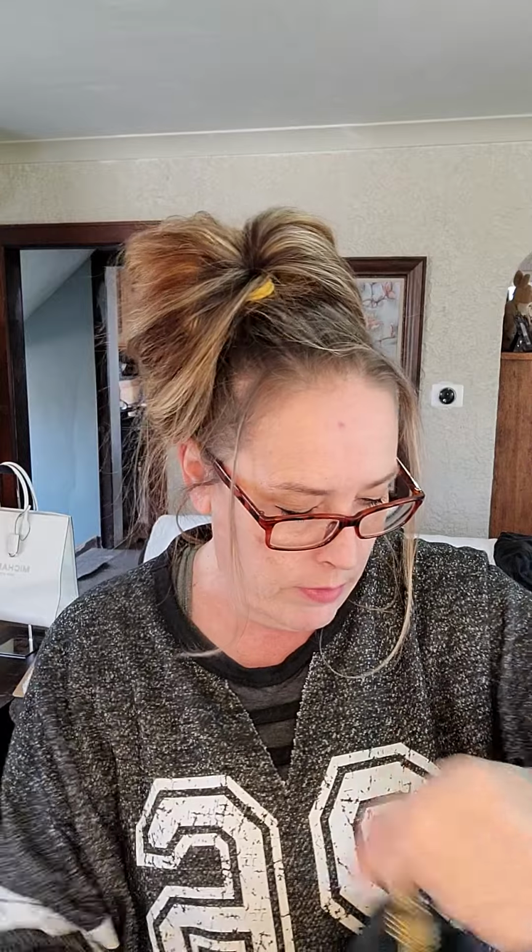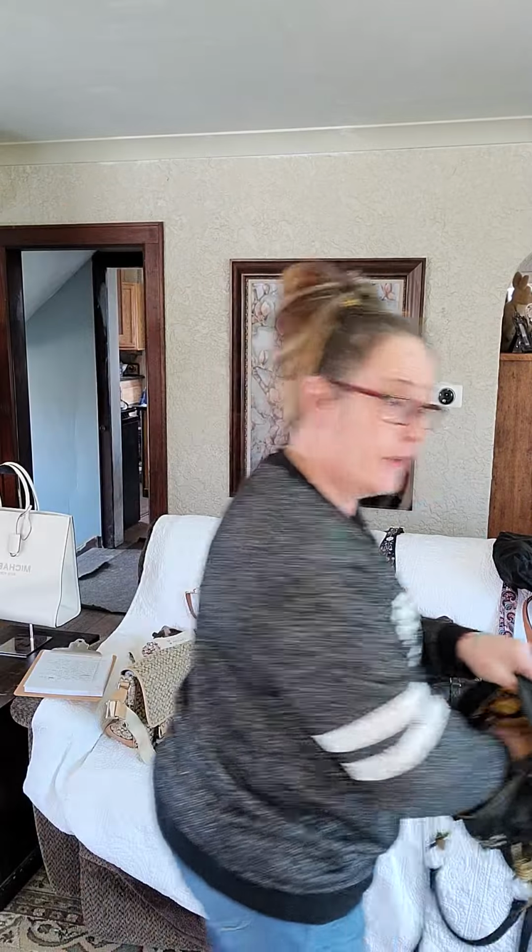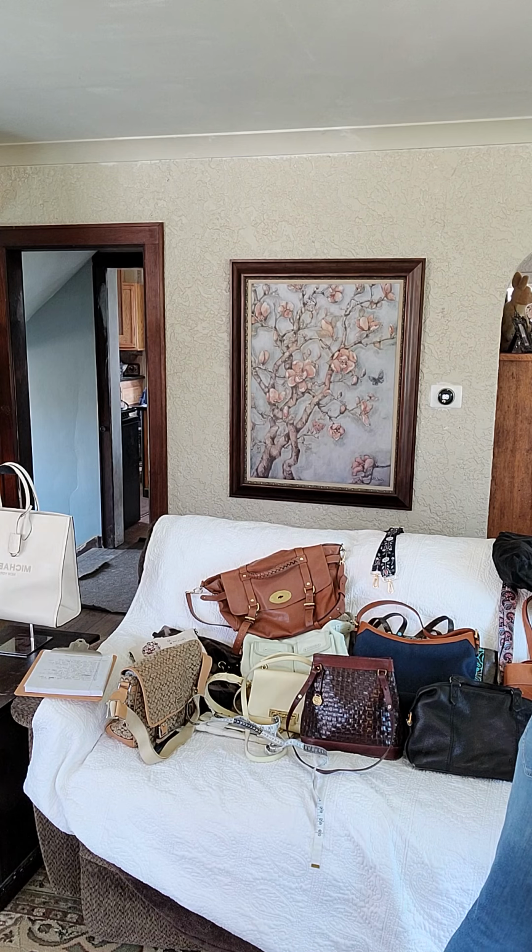Back zipper pocket. Two side pockets. Big, heavy. She's heavy. I'm not going to lie. There is some weight to her. Brass hardware. Big, thick leather. I love her. Probably going to get seller's remorse. It's got a zipper pocket. It's got an open pocket over here. Beautiful.